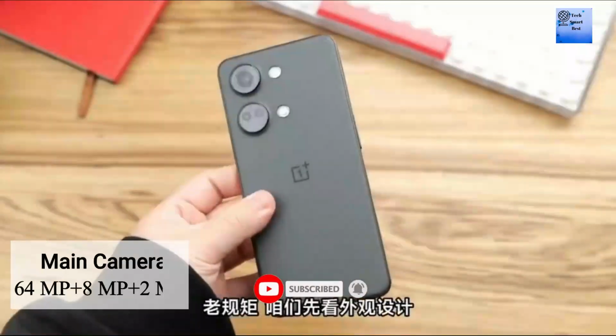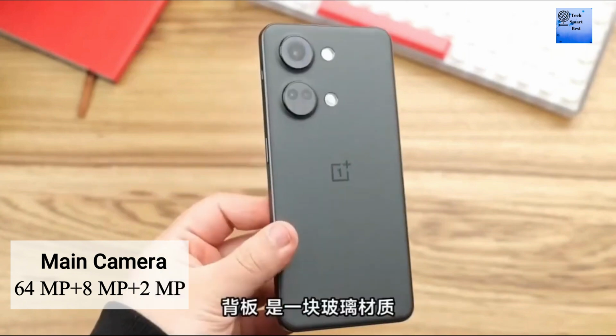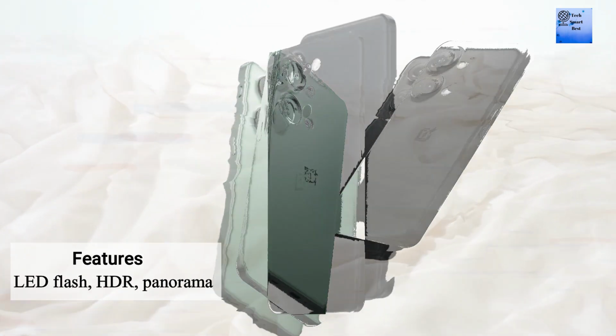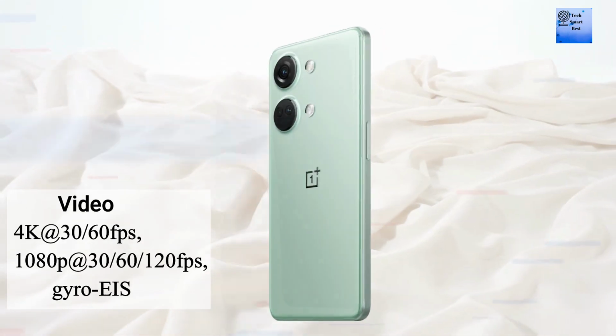The main camera is a triple camera. The features of the main camera of the smartphone are LED flash, HDR, panorama. Now I am telling about the video of the main camera of the smartphone: 4K at 30 and 60 fps, 1080p at 30 and 60 and 120 fps, video EIS.